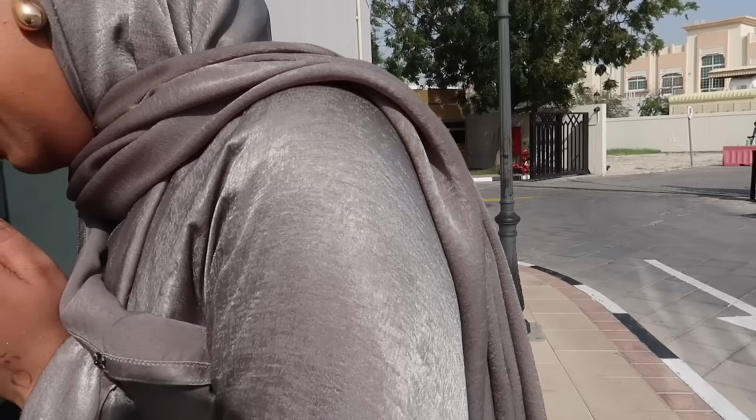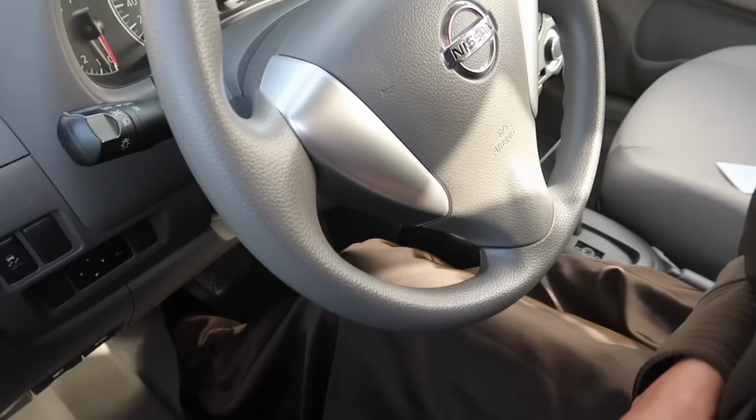She's very dainty. This girl left her keys inside of the car, and she didn't even lock the door, matter of fact.